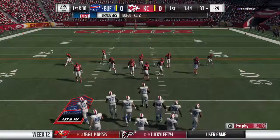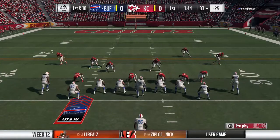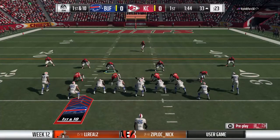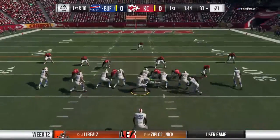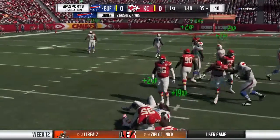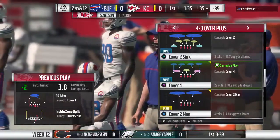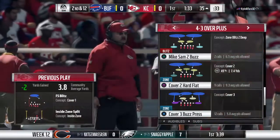And a great spot to start this drive from here. Now a first down carry by Jones. And that play is blown up, losing yardage back at the 35. It's a loss of 2 there, bringing up 2nd down.